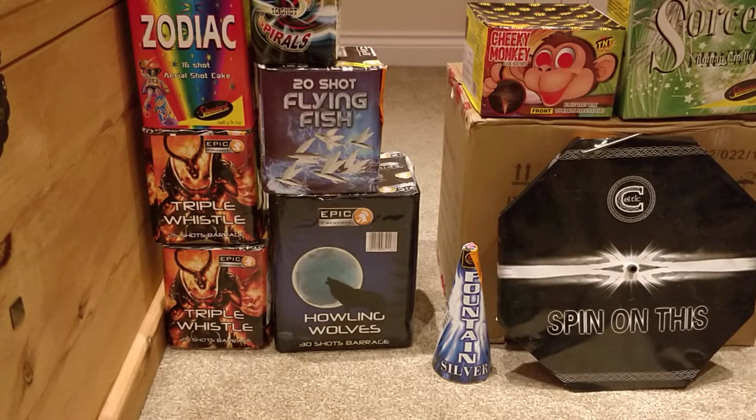There's some stuff I've got to use up that I had left over from bonfire night last year, some TNT stuff. I've got another spin on this wheel from Celtic. I just want to see how that fares compared to the last one I fired.